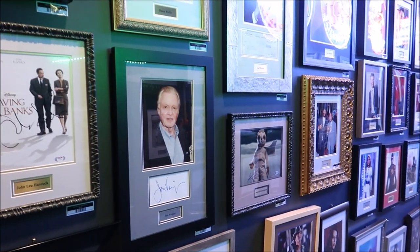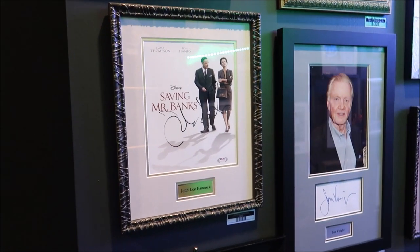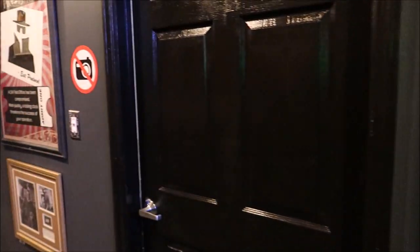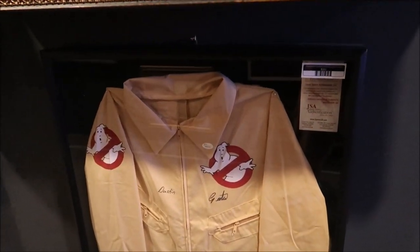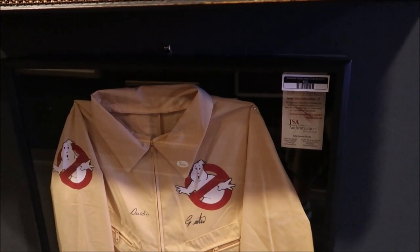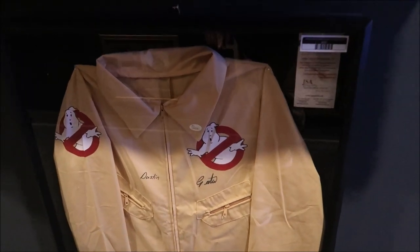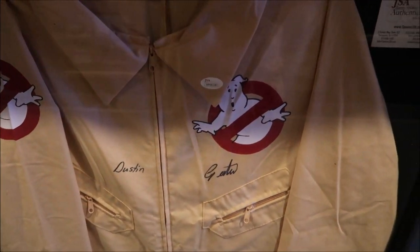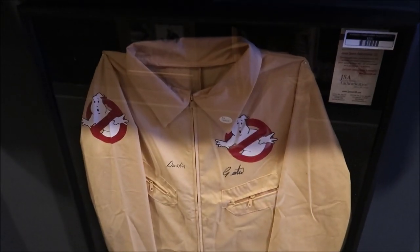All of these autographs are actually certified from either PSA or Beckett's, and that goes for all of the movie memorabilia or TV shows, because look at this one, Stranger Things. You gotta love Stranger Things and Ghostbusters. You remember when they dressed up? This was one of my favorite episodes. It's signed by the cast and it's authenticated right there, $300. That is well worth it for any Stranger Things fan.